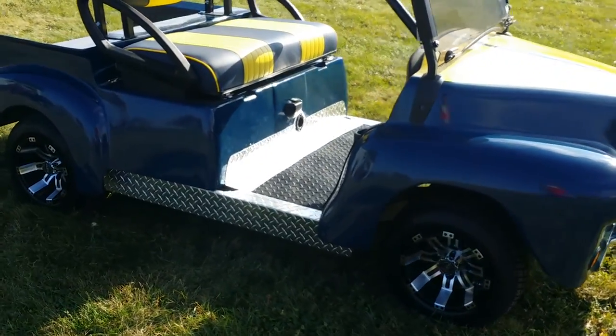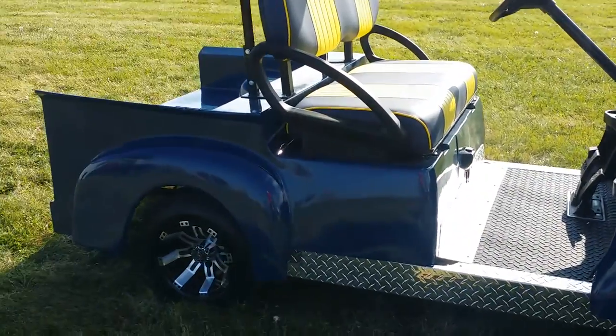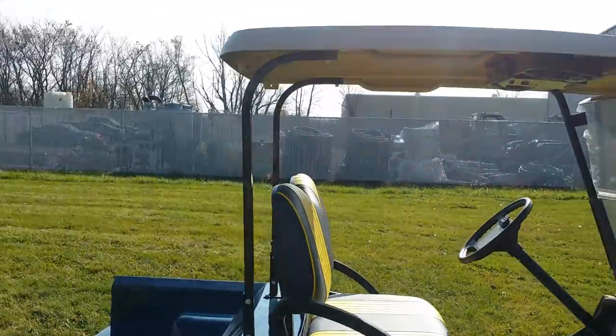We can add the diamond plating like we did with this customer. We put the custom rims and tires on them. And again, we can ship these all across the entire USA.